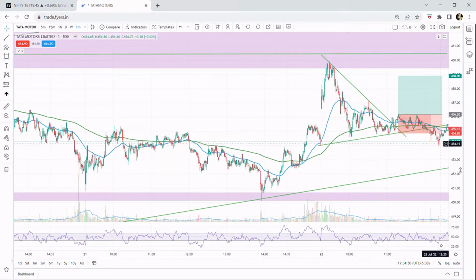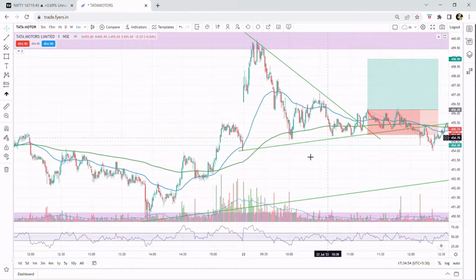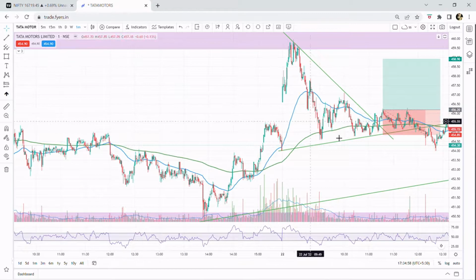Today I traded in Tata Motors. As you can see, my SL got hit, but I'll tell you my analysis. I traded Tata Motors long because of Nifty, because I was bullish in Nifty. First, I'll tell you the Nifty analysis.